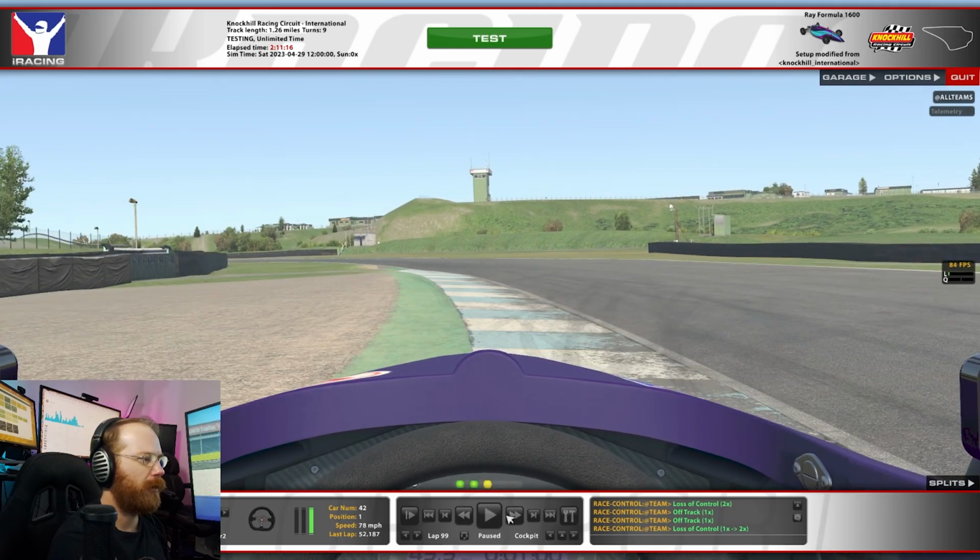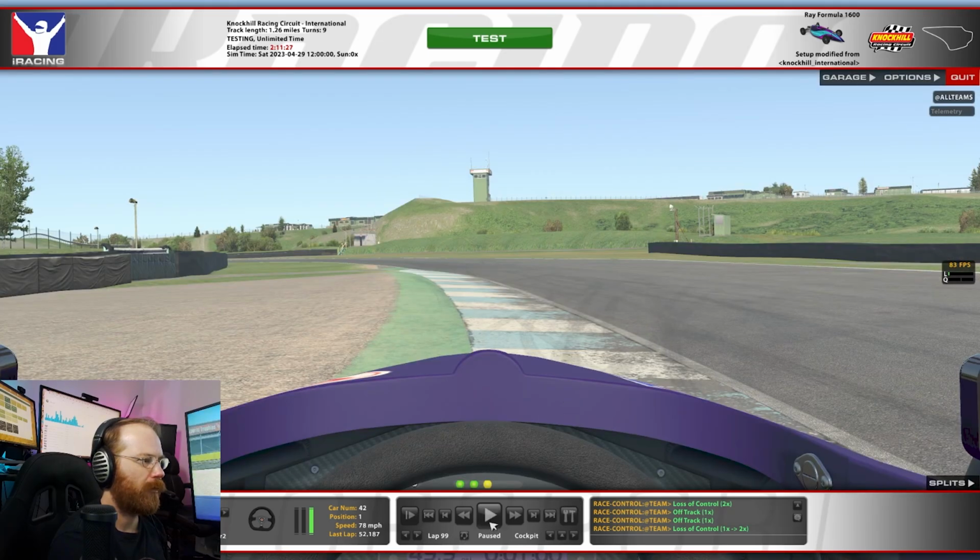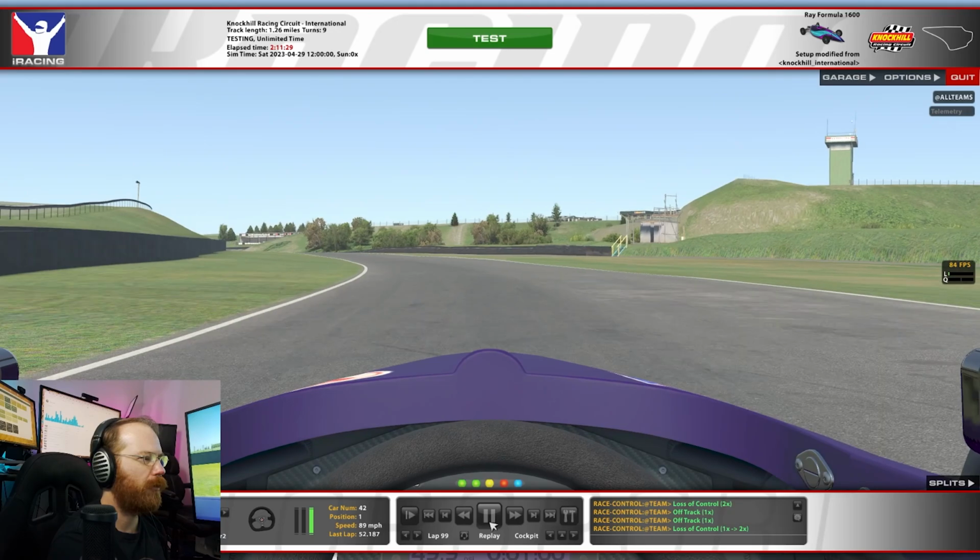And we're trying to use all the track that we can here, so our tires have come a little bit over. And this is all full throttle.